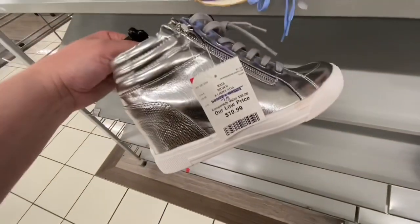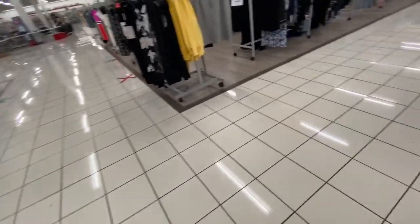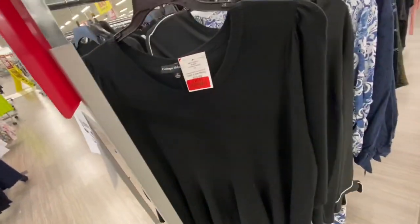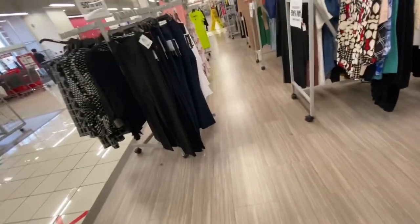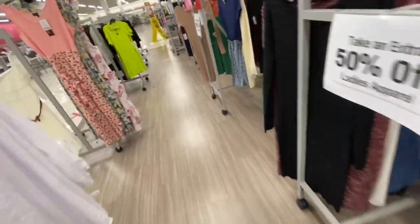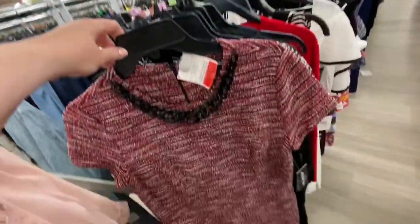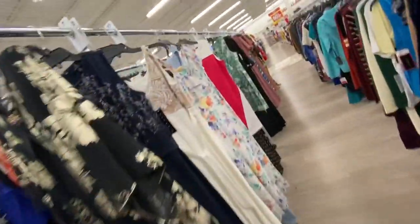My TJ Maxx is open, my Marshalls is open, but they both had lines out the door when I drove by, so I was like, I'm gonna wait, because I just can't be waiting in a line outside. I just can't do that. It's bad enough, you know, you have a mask on. You have to social distance, but I do not want to stand outside in the heat with a mask on.